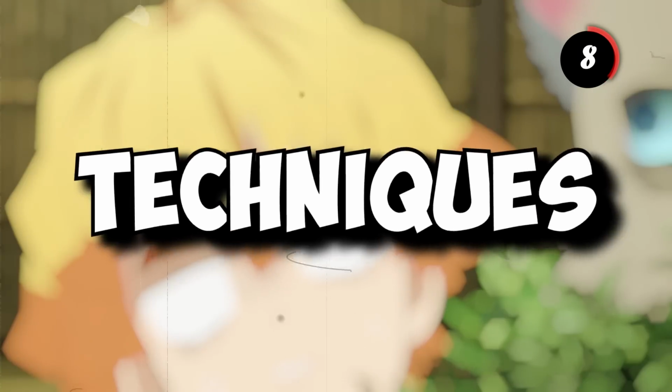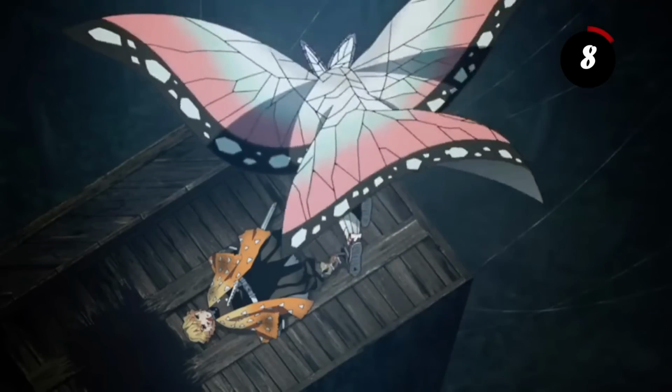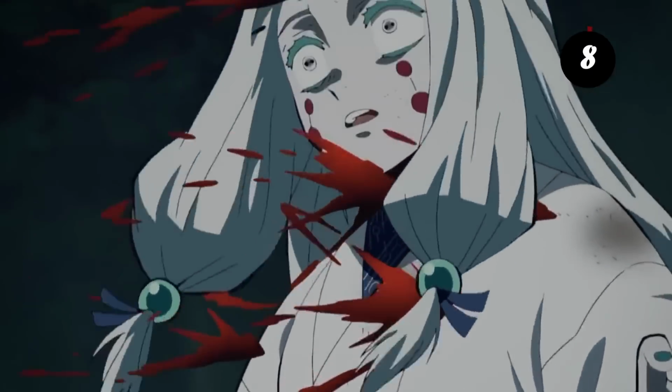There are 4 techniques called Butterfly Dance, Dance of the Bee Sting, Dance of the Dragonfly, and Dance of the Centipede. Shinobu matches the motions of the butterfly, dragonfly, and centipede, as well as the sting and speed of the bee, to behead her demon foes.